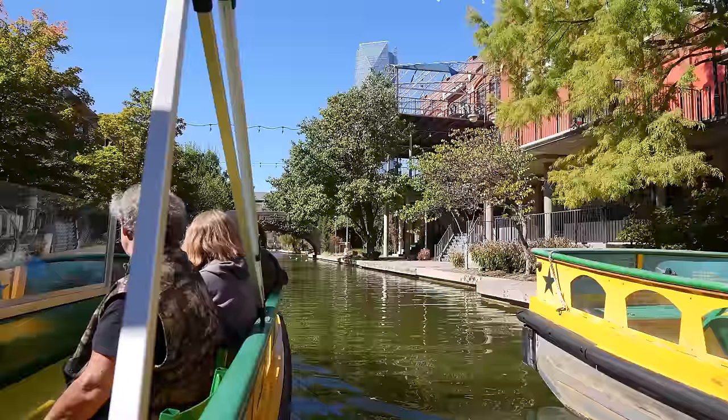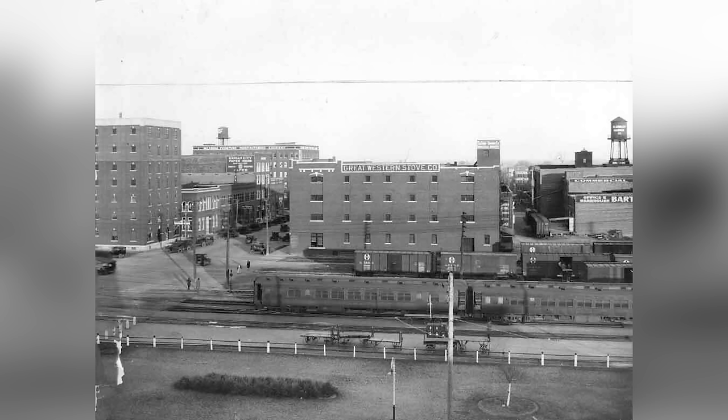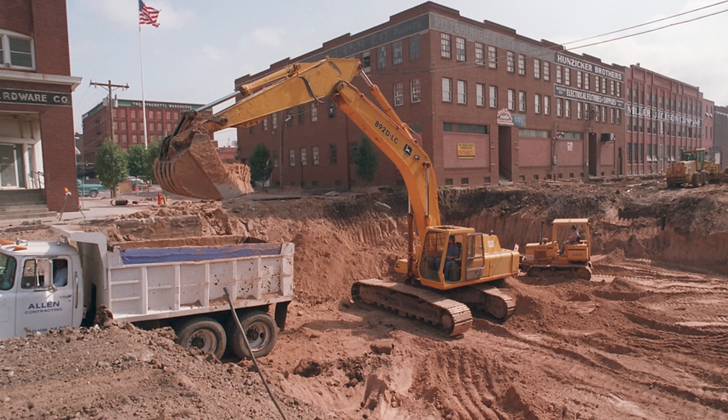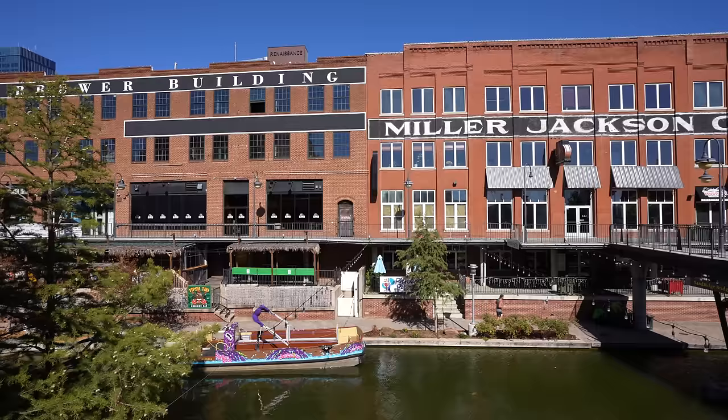I think the number one thing you would notice if you looked at a photo of the past is this whole straight line of the canal right here. It was a street named California Avenue. So they dug out all of this around us here. All of this used to be underground. In fact, as you look around, these are the original basements of these buildings. They just built entrances into them.